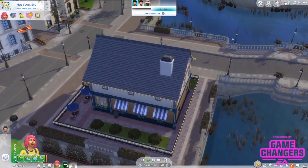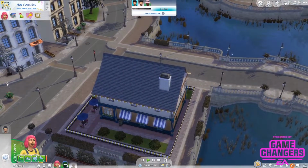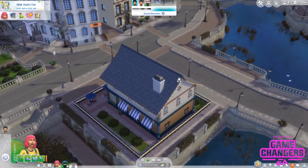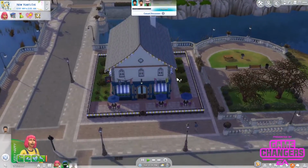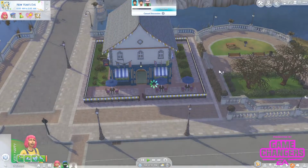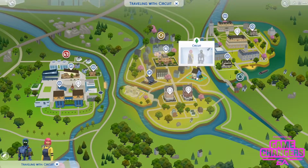This is how it looks with the walls up from the outside. Beautiful place. A really cool venue. Awesome. Okay, the next place is this house.